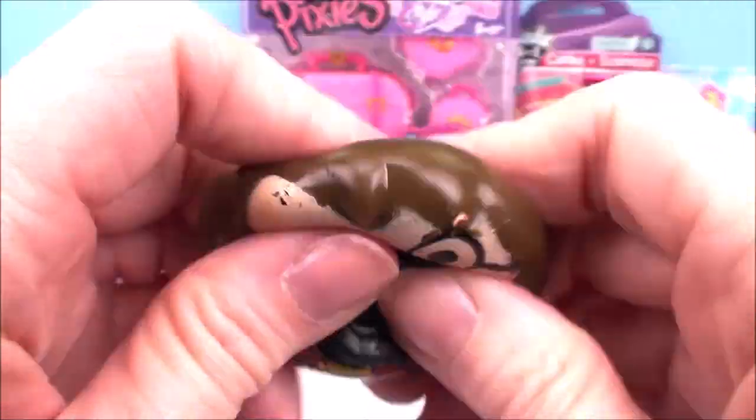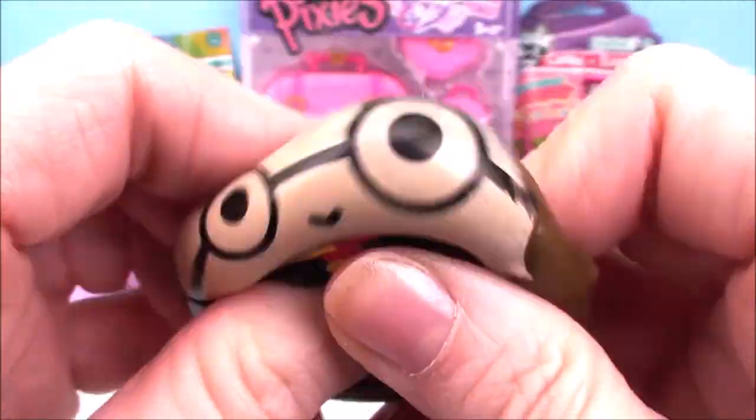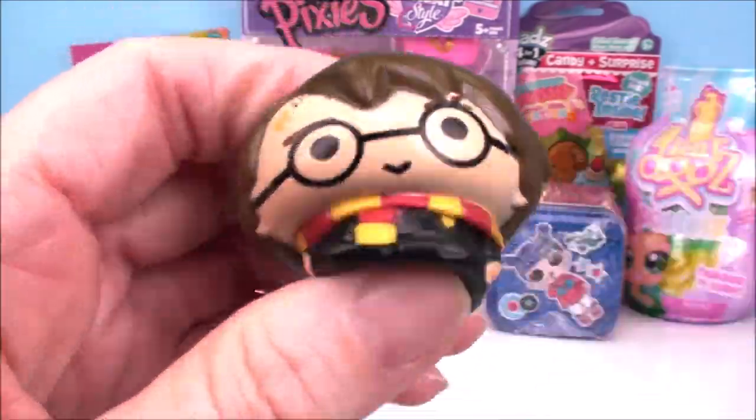And you know what I love about Mashems? Besides squeezing them like crazy. Wait, I like to get the eyeball to come out. Woo, pop it out. But a lot of them are also really, really stretchy as well. I love Mashems. They're super, super fun too.